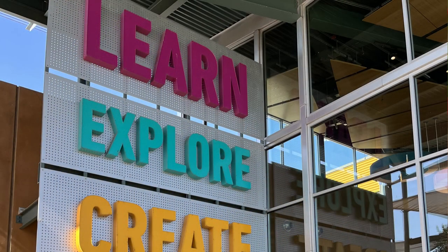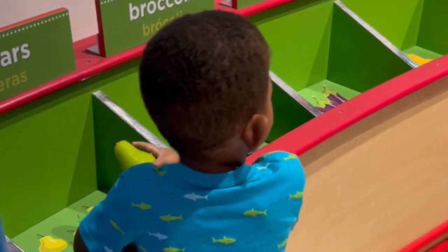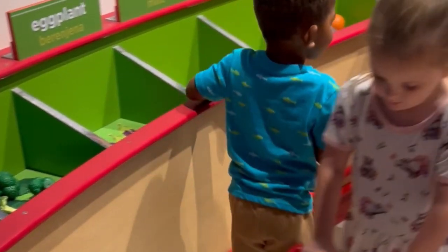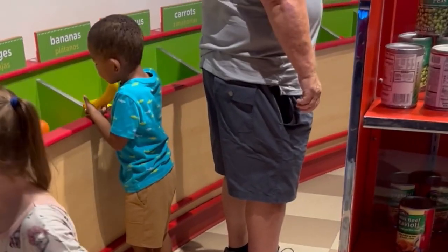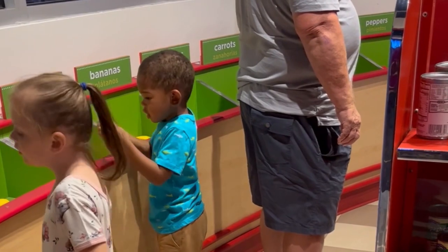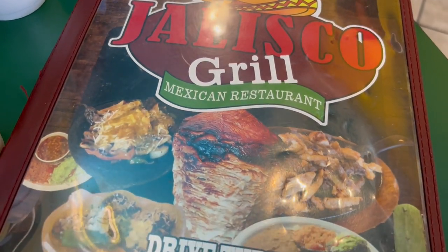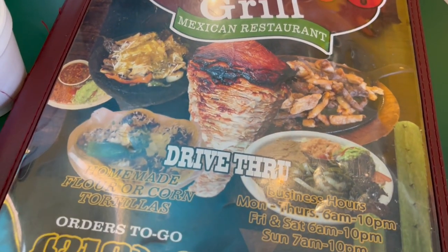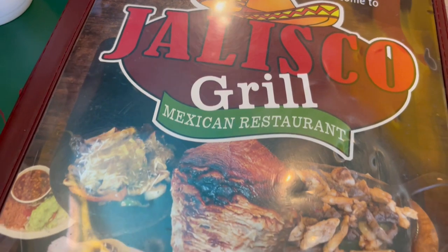So after breakfast, we headed to the Doseum, which is a children's museum in San Antonio. They had a lot of really cool interactive stuff there, and Harrison absolutely had a ball. And after the museum, we headed to an authentic Mexican restaurant for lunch.